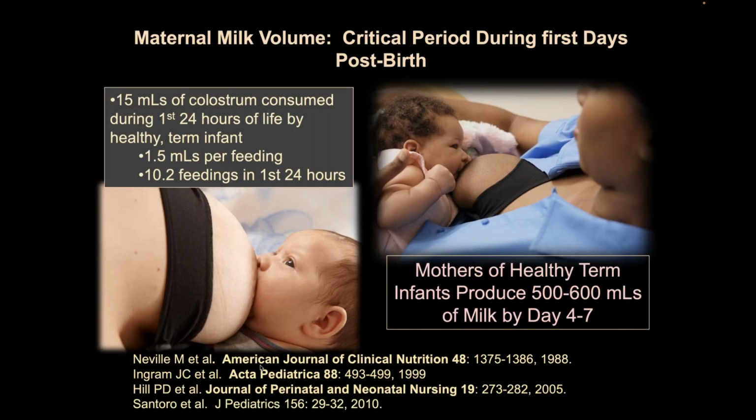Now, to get a perspective on what an amazing organ the breast is, if we look at what happens in terms of maternal milk volume in these first few days post-birth in healthy mothers and babies, studies show that very little milk is consumed from the breast in the first 24 hours. In fact, the best study that I think was ever done on this, the Santoro study, showed that 15 milliliters of colostrum was the average amount of milk consumed in the entire first 24 hours by a healthy full-term baby. And that translated into 10 to 11 feedings in the first 24 hours to transfer that small volume.